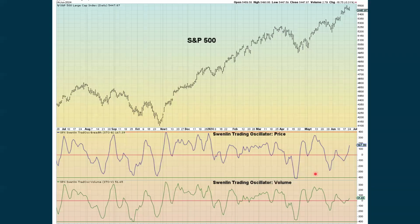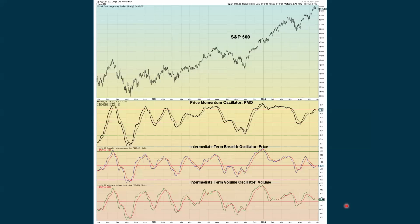This is encouraging too. The Swenlin trading oscillator is above zero and advancing. We're also above zero with volume. Now, you could be a little bit concerned because it seems like, according to this indicator, price is outperforming volume, but the fact that they're improving, even with the S&P declining the last two sessions, that's encouraging for right now.